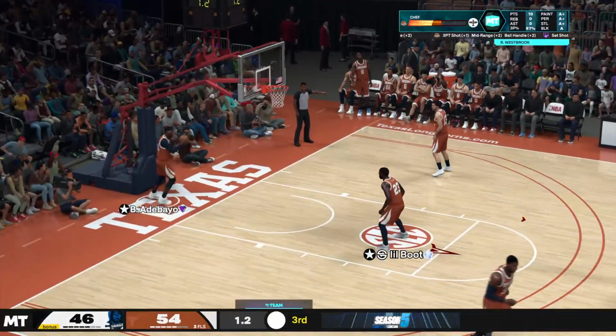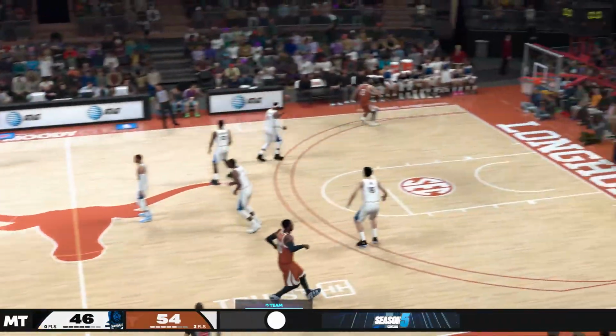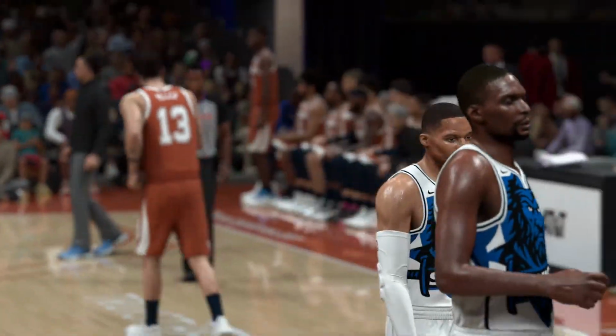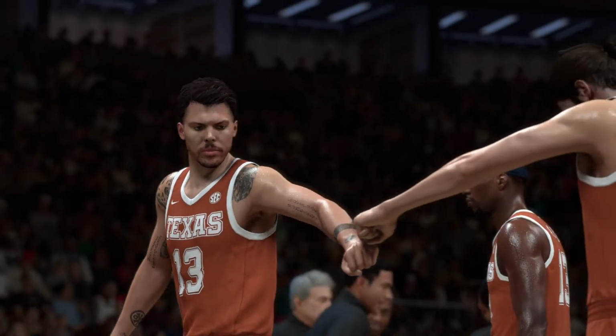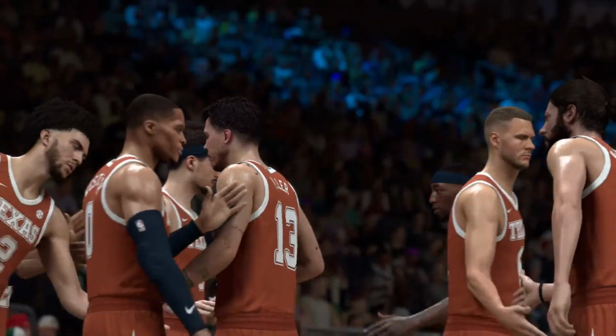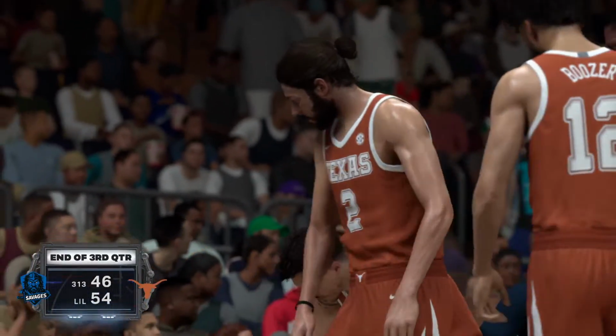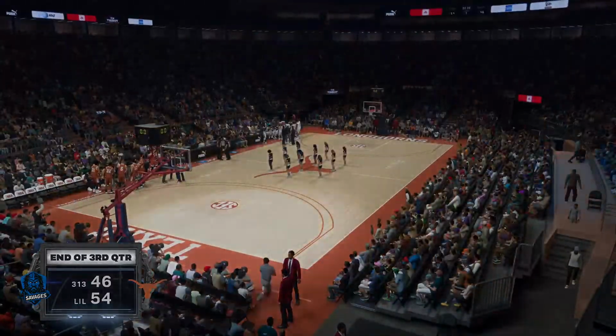Both teams running perimeter-oriented plays that are working. Well, you know it's become a three-point shooting league. Teams shooting a steady diet from outside. 46. And so it's Baltimore holding on to an 8-point lead heading into the break.